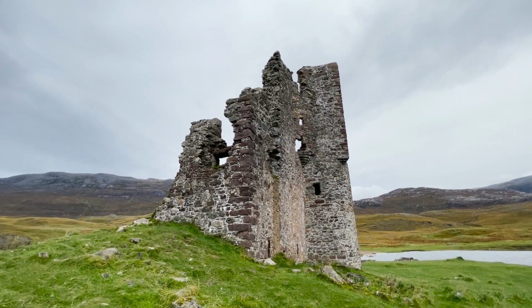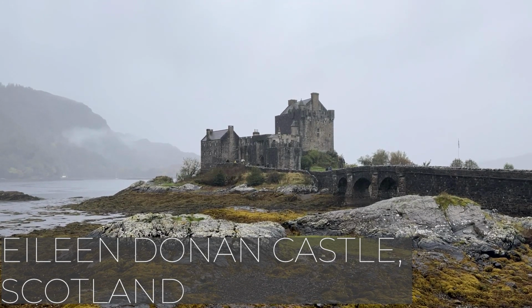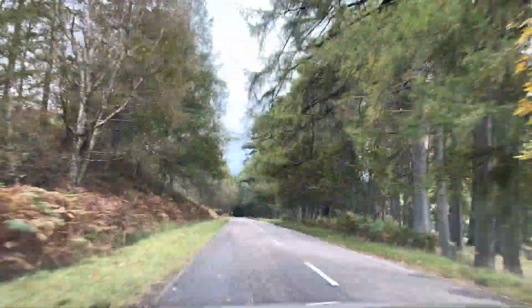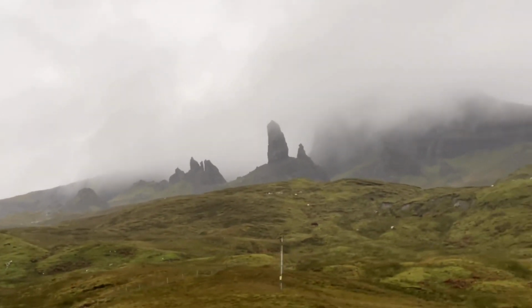We also, of course, stopped for Eilean Donan Castle, and then it was time to explore the Isle of Skye. We arrived into Skye in the evening and had a wonderful dinner and breakfast at the Broadford Hotel. I actually accidentally left my phone there, and they even called me saying I had to come and get it, which was very kind of them for not just stealing my phone.